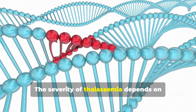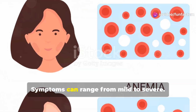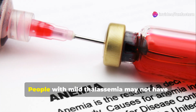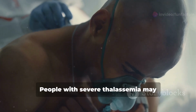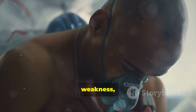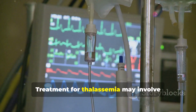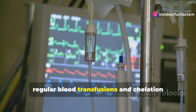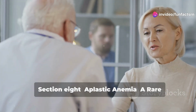The severity of thalassemia depends on the type and how many genes are affected. Symptoms can range from mild to severe. People with mild thalassemia may not have any symptoms. People with severe thalassemia may experience fatigue, weakness, shortness of breath, pale skin, and slow growth. Treatment for thalassemia may involve regular blood transfusions and chelation therapy to remove excess iron from the body.